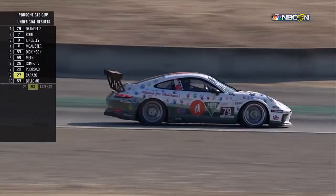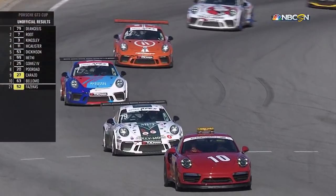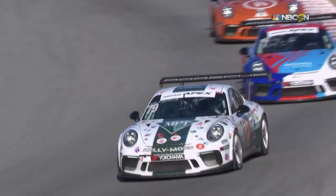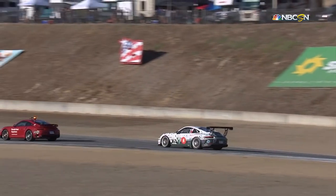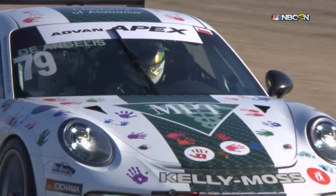I mean, he has a huge amount of experience in his cars, Fred Pordad. This is his 79th start in this championship. He made his debut all the way back right here at WeatherTech Raceway Laguna Seca back in 2011, a former Masters champion. But today he has to give second best in that Masters category to Alan Metney.